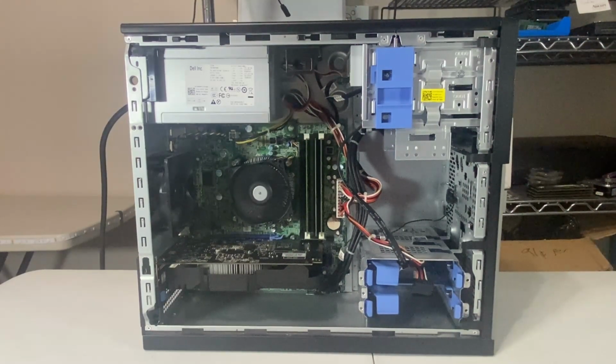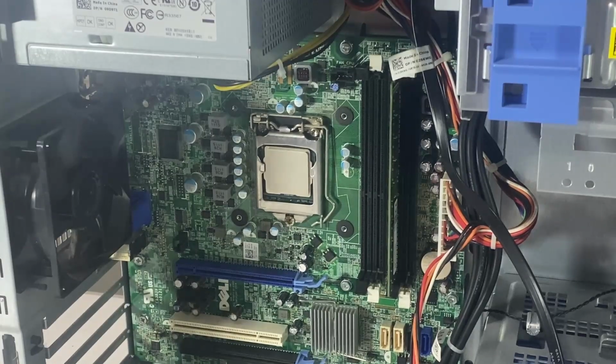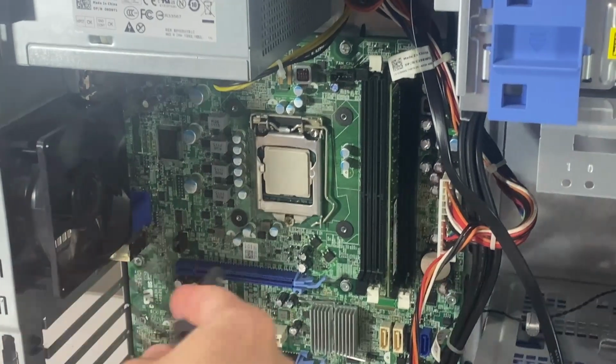I love doing these super budget gaming PCs and seeing how they perform, plus I think I got a pretty awesome deal on that graphics card.